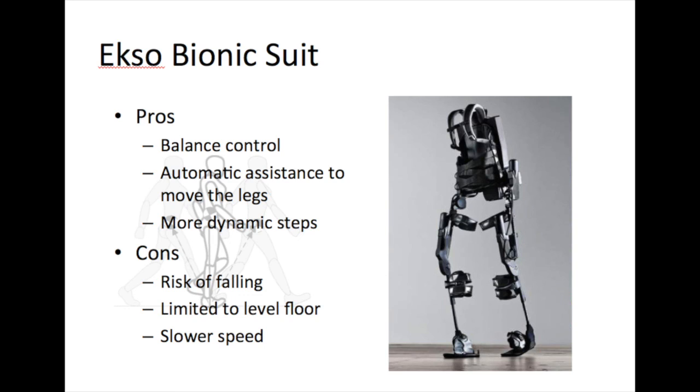So some pros of using the EXSO. It's forcing you to engage in balance control mechanisms. So you have to learn how to shift your weight and balance over your foot and find the spot where you're balanced. There's automatic assistance to moving the legs, and similar to the Locomat, you can do full assistance or partial assistance as you get better. We can scale back how much it's helping you. And the EXSO, because it's over ground and you're using your dynamic movement, there's more variability in the steps, which is good for motor learning.